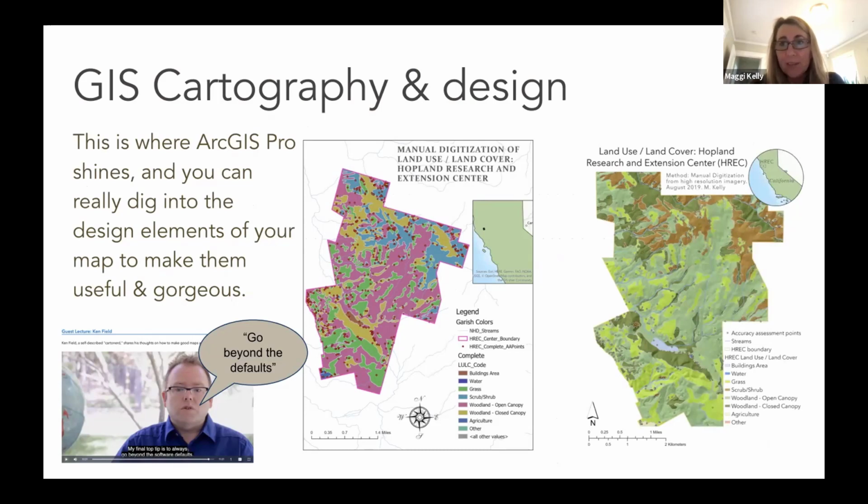Another thing before we get started with the workshop is cartography and design. Always be mindful. This is not a graphic from our workshop, but from Hopland Research and Extension Center. And it's just to prove the point. You can make a map extremely quickly in ArcGIS Pro, like this one on the left, where you accept all the defaults. But if you take 5 minutes more, you can make something that's a lot more pleasing. And I just recently did one of Esri's MOOCs, and here's Kenneth Field, our amazing cartography luminary, who's absolutely charming and so wonderful to learn from.